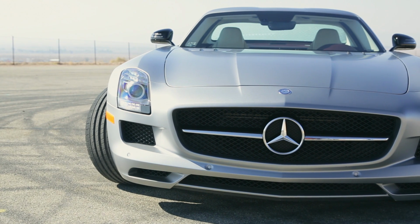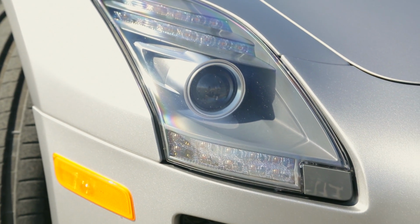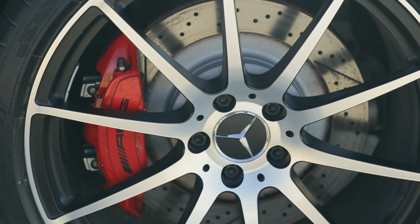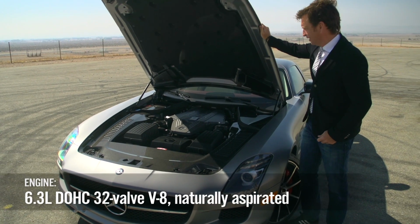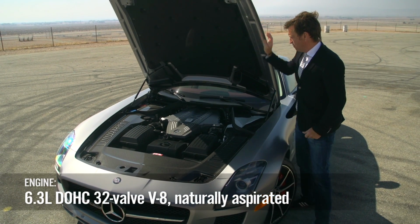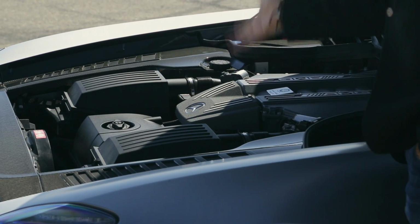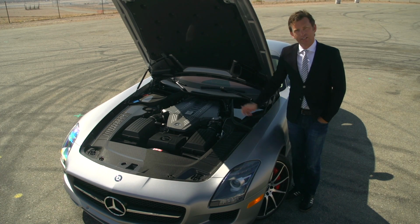Really not too many things differentiate this from its predecessors. Slightly darker front and rear light housings. It's got the red AMG branded calipers, two-piece front rotors. And there it is. Just take a look at that. The famous AMG V8 6.3 litre. And as everybody knows, it's hand signed, engraved there by the master engine builder. It's just cool to see every time you look at it.